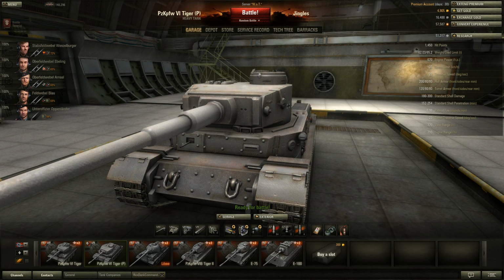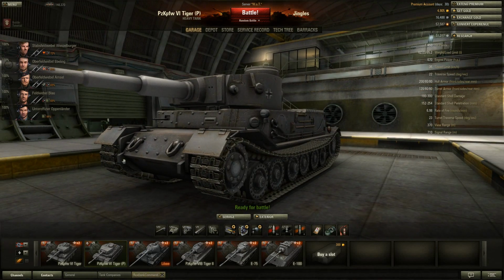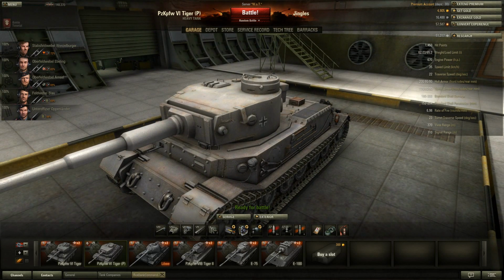You'll penetrate it every time, and at close range, that is definitely where you want to be shooting this thing from the front. Forget about trying to go for weak spots. Forget about trying to hit angled lower glacis. Shoot it there. You'll penetrate and damage every single time.